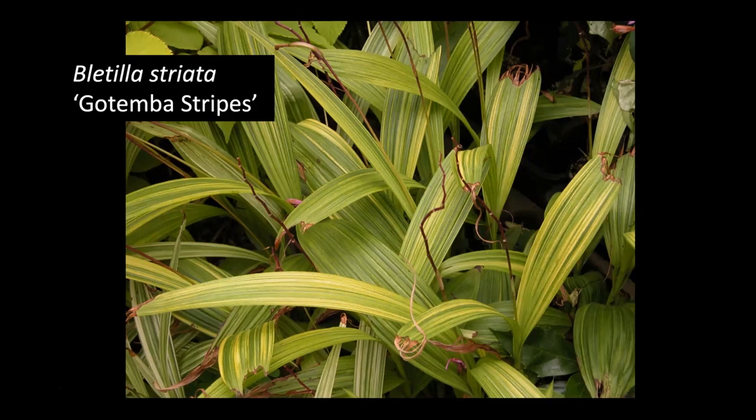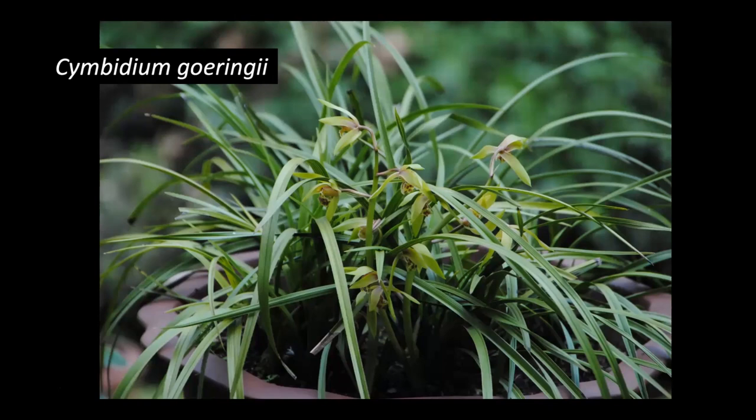Now moving on to a different type of orchid, Cymbidium. Now you may be familiar with the tropical and subtropical Cymbidiums that are really brightly colored epiphytes. Cymbidium goringii is a little terrestrial fern. This is growing in a pot. In Japan, they love growing these in containers, but they do well in the ground.